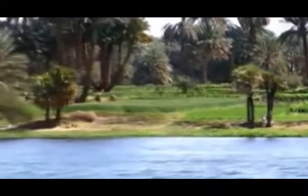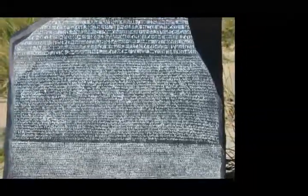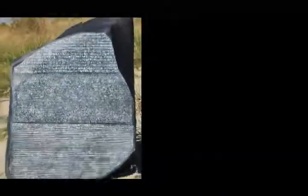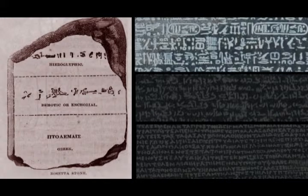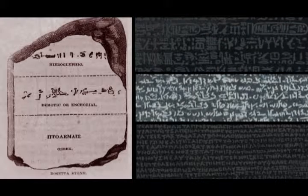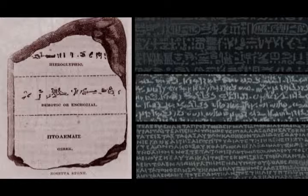And as they were digging out the old foundation of a structure, they came upon this rather large rock. It was about 45 inches tall, about 30 inches wide, about 11 inches thick. There were three different inscriptions on it. And so at the top part, you have hieroglyphics. It comes from the Greek language, which means priestly carvings. The middle part, a kind of a Coptic language, a Demotic script. And then the bottom, Greek.